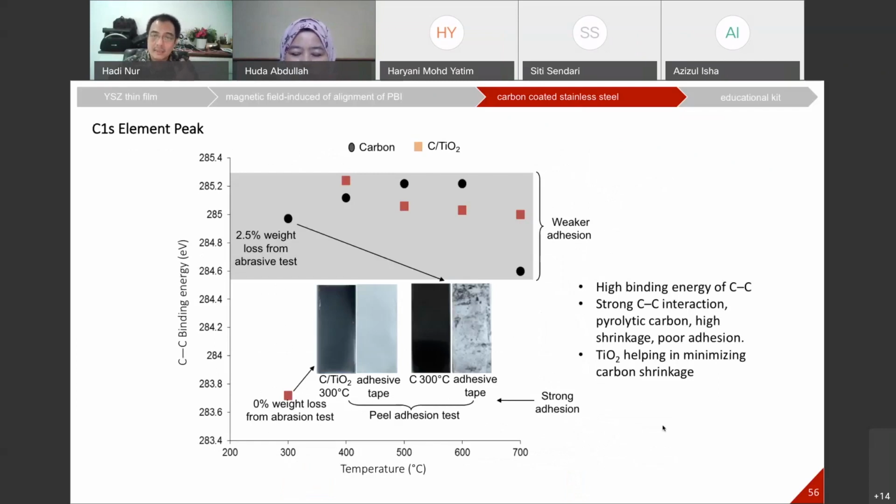By plotting the relationship between the temperature and carbon-carbon bonding energy, we can answer the question, why does heating at 300 degrees Celsius give a stronger adhesion? This is due to the high binding energy of the carbon-carbon, which is related to the strong carbon-carbon interaction and to the pyrolytic carbon structure, with high shrinkage and resulting pore adhesion. We can imagine that if the binding energy is very high, it correlates to the structure and makes a high shrinkage.